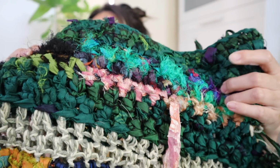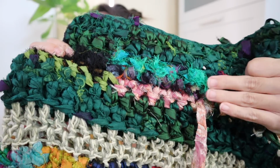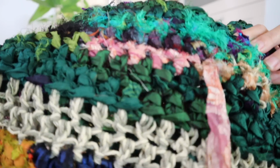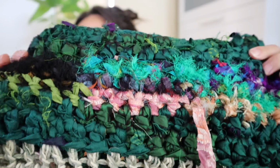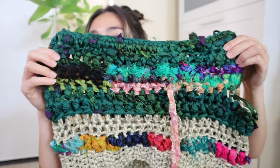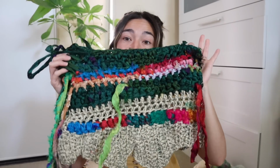It's pretty much the same sari silk ribbon yarn, but they did kind of pull apart the yarn and make it a little bit more fuzzy. So it kind of has like an eyelash type of texture to it, but it does add a really gorgeous finishing texture to your project. This is the backside.